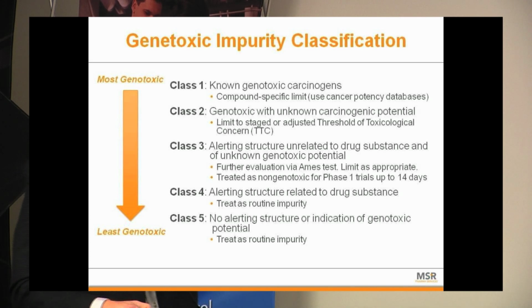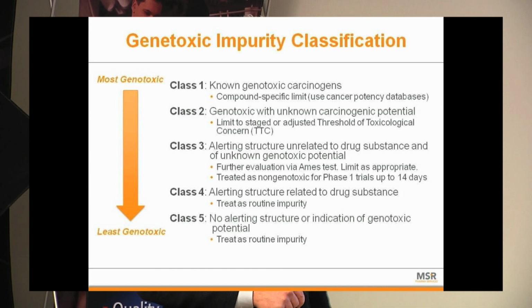The next, which is an example that was mentioned earlier, class 3, you have an alerting structure unrelated to the drug substance, but you don't know the genotoxic potential because you haven't done an Ames test. And that's a class 3, and so most people do further evaluation, you do an Ames test. But the draft guidance, again, says that you can treat these as non-genotoxic for phase 1 trials up to 14 days. But I'm hearing something different from the audience, that the agency is not doing that. So that may come out of the draft guidance. It could very well be.